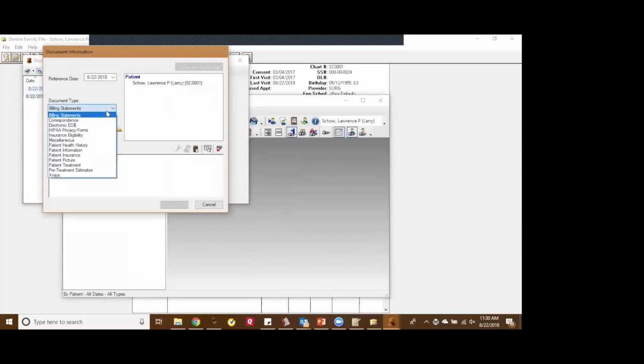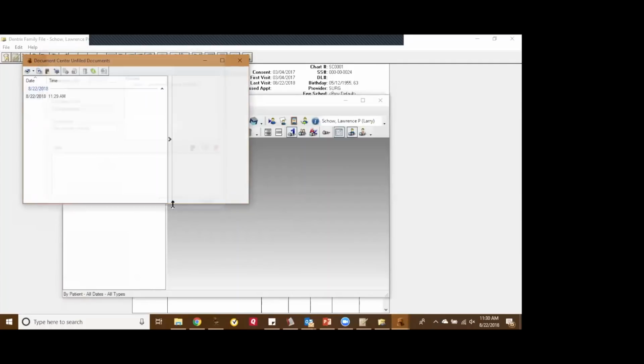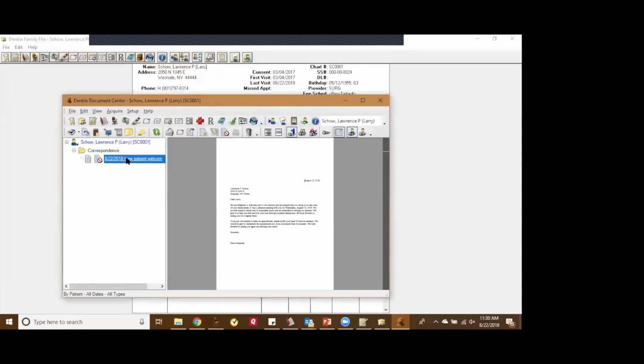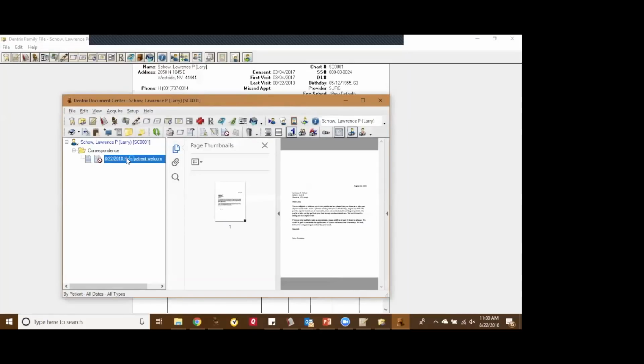You'll notice here that I've done no scanning whatsoever. So nice. Truly paperless. I know. So it's truly paperless. Now you can see that with just a couple of clicks, I've taken that Word document and saved it into Larry's Document Center without printing and scanning it into the system.